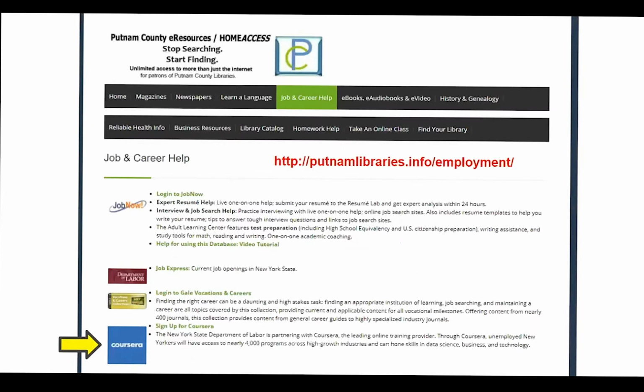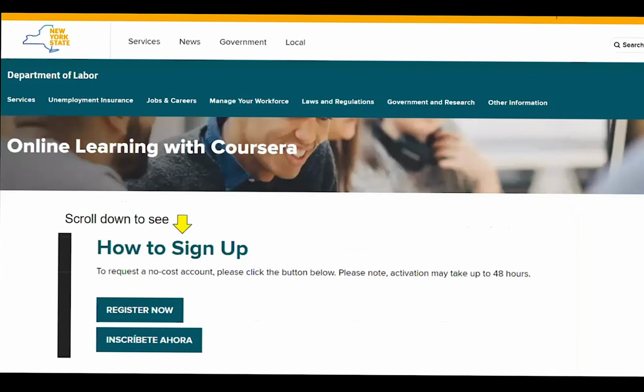So first, there are a few ways to get started with Coursera for New Yorkers. Here we actually see that it's linked on the Putnam Library's job and career help page. It's at the bottom of the page. I have that yellow arrow pointing to it. So this link doesn't go to Coursera. This actually takes us to this page, which is the New York Department of Labor registration page for this program.